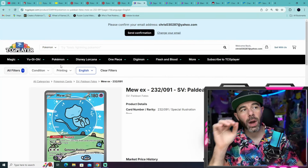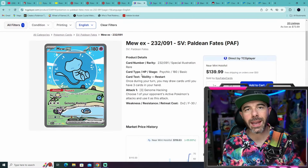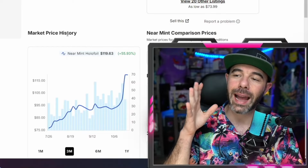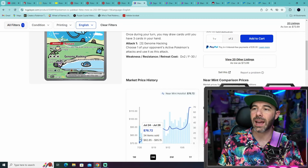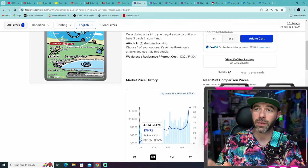All right, so now one card I'm gonna leave you guys with here. This is the last thing I wanna talk about. The Mew EX from Paldean Fates. No, this is not from 151. This is from Paldean Fates. Now, if you remember correctly, I talked about this card not too long ago. I want to say it was probably about a month ago. You were able to get copies of this, guys, for $75 to $80. I told you that is extremely undervalued for this card.